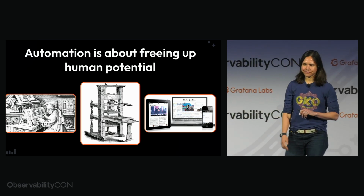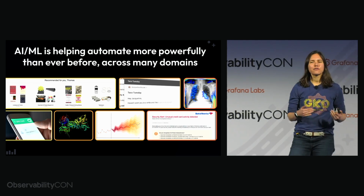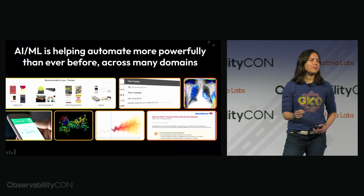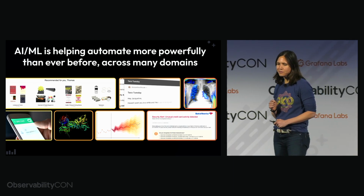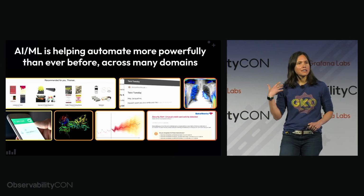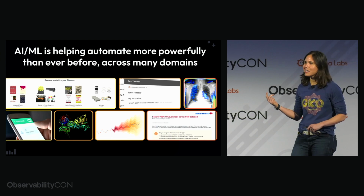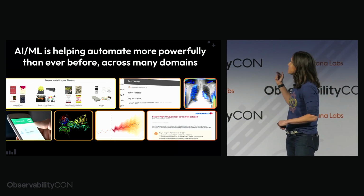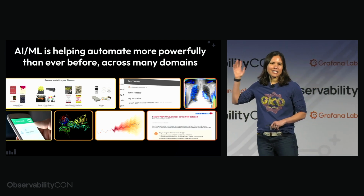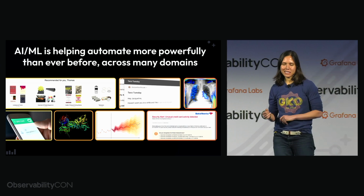Now, when we think about AI/ML, I think of that as a tool, a technique for automating things that we never thought possible before, new problems that we can tackle with automation. And we see this happening in so many domains, right? In healthcare, we see it analyzing imagery to give us diagnoses. We see it helping us understand how proteins are going to fold. We see it in finance to detect fraudulent activity. We experience it daily as consumers, giving us better customer service interactions, better recommendations.